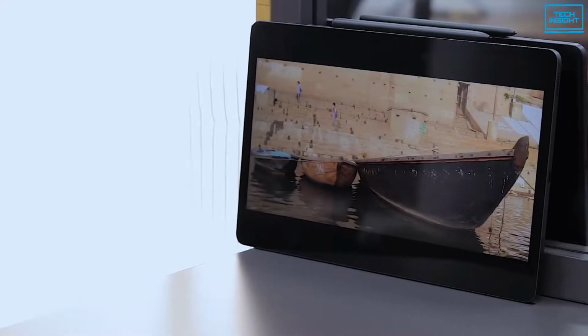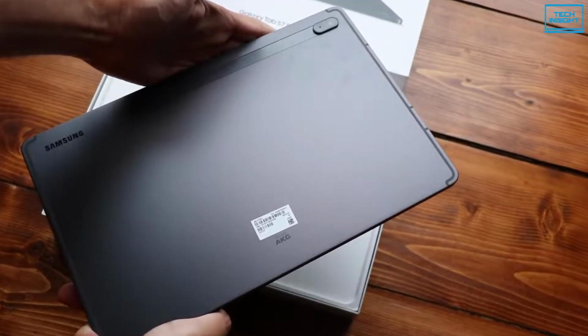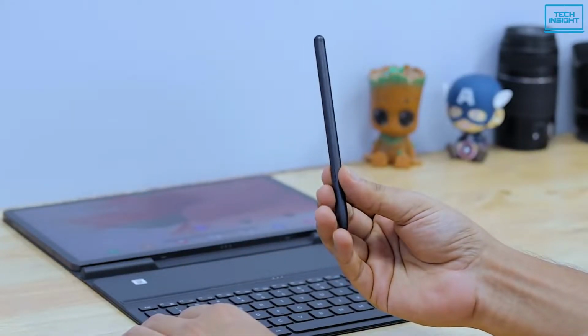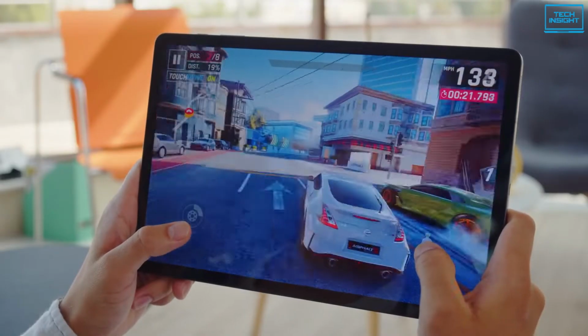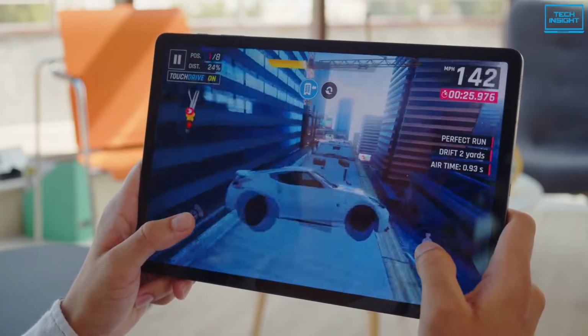The display bezels are very narrow, so it looks premium. The aluminum unibody with the flat sides is here to stay too. You also get a bundled S Pen stylus with low latency writing. There are dual speakers on both sides of the tab, powered by Dolby Atmos. So you'll get immersive surround sound during intensive gaming, taking the experience to a whole new level.